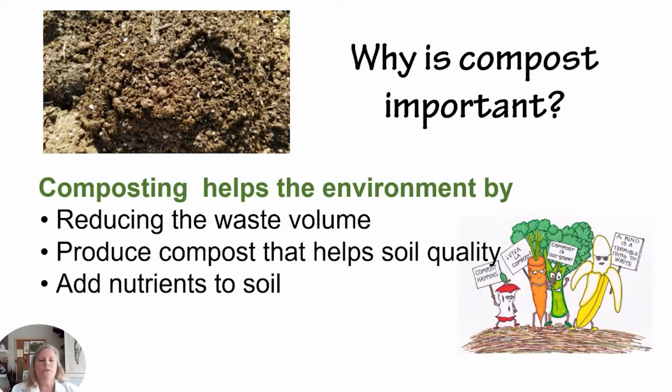What we're trying to use is the food waste that's generated right there at Masonic and keeping it local and reducing that waste volume. Instead of having to send it out to the landfill, we can take care of it there at Masonic. And then that compost is going to help fix our soil. It's going to give us better soil quality so that we can plant more trees. Again, it puts the nutrients back into the soil.